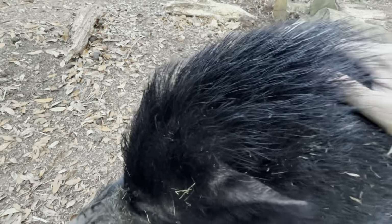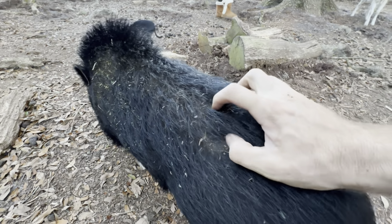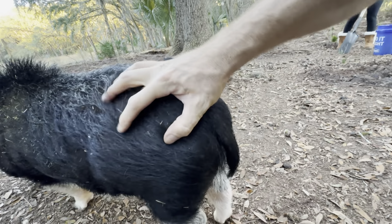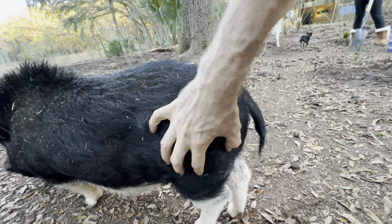Petunia's being all aggressive. See that foam? So Petunia is a male boar. No, she's not. Yeah, she is a dude. And she tries to kill me all the time. So, hi, Toonie. I make peace by butt scratches. Watch the tail go out. You gonna put your tail up? You gonna scratch your butt? No? We're not gonna do the tail? Yeah, it's going a little bit.